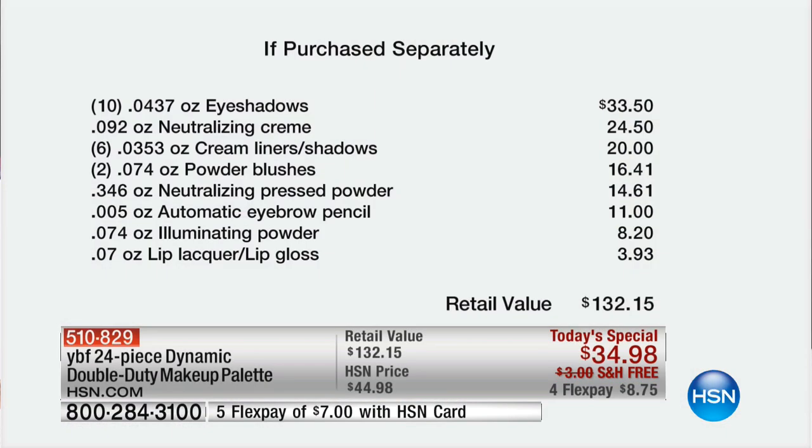I want to point out in the palette, look at the size. You get more of the neutralizing cream. So again, these two products right here are $34.50. You get 22 products basically for free. For free. $8 and change gets it home. Again, we're gonna share with you great before and afters. So here it is, the eyeshadows, $33.50. The neutralizing cream, like I said, $24.50.